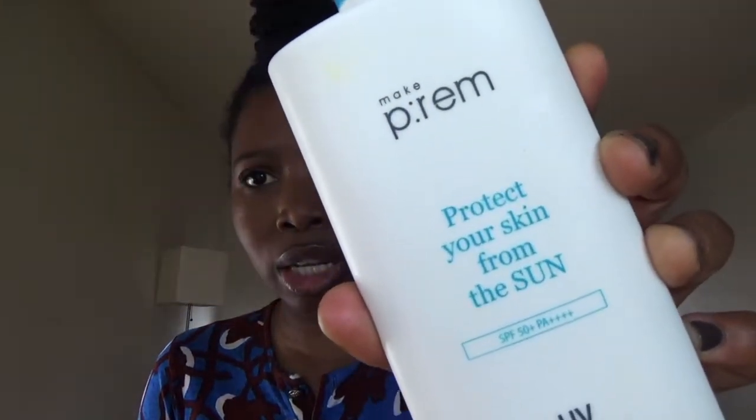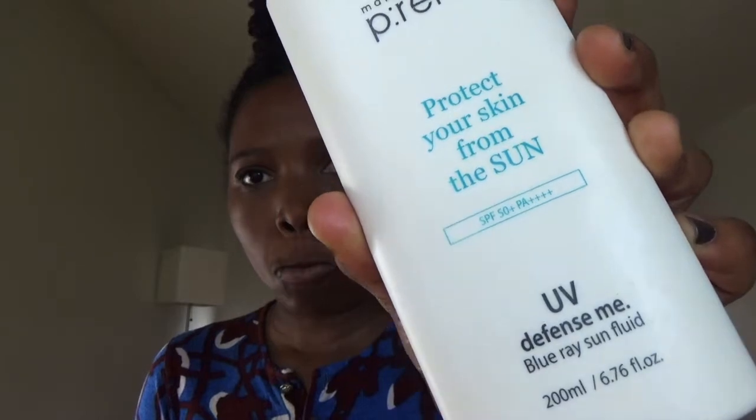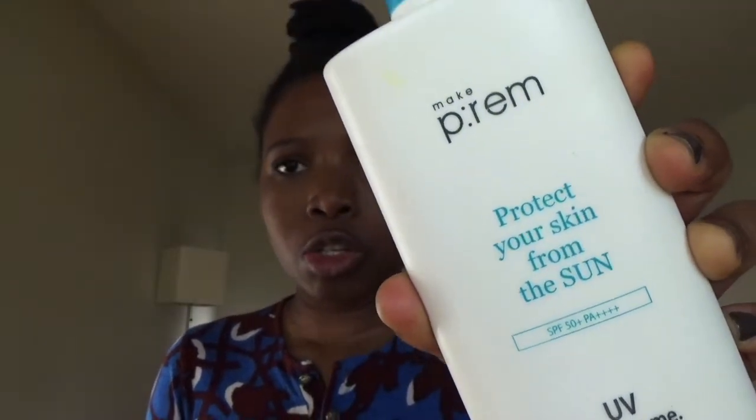The next sunscreen that we're going to be talking about is my favorite, Prem Sunscreen SPF 50. This is what it looks like. The great thing about this one is that it is a physical sunscreen. Yes, a physical sunscreen that does not leave a white cast on your face. I know that's crazy, right?